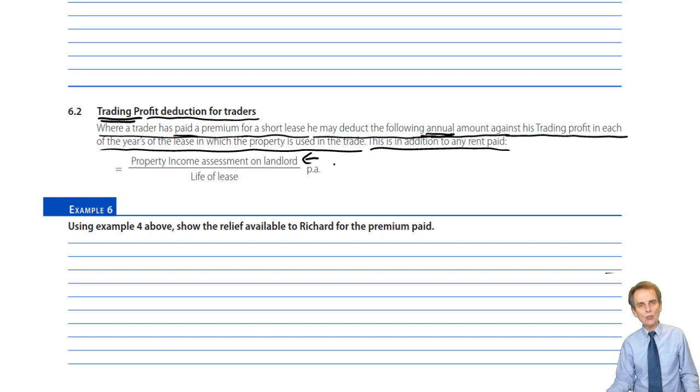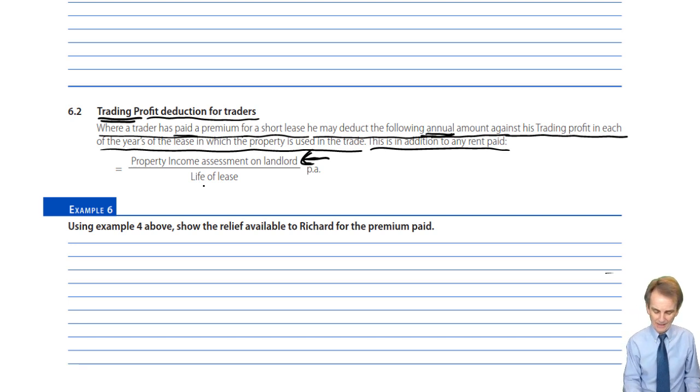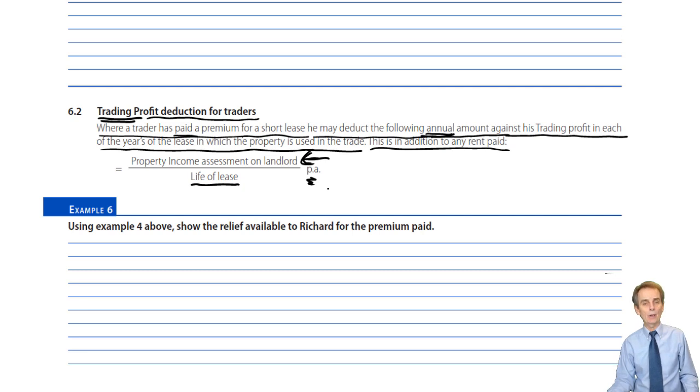Instead, we restrict the amount of trading profit deduction to the amount of the property income that was assessed on the landlord, the lessor. But this is not a one-off allowable deduction. It is computed on an annual basis. We get a per annum figure by dividing out by the number of years of the lease.